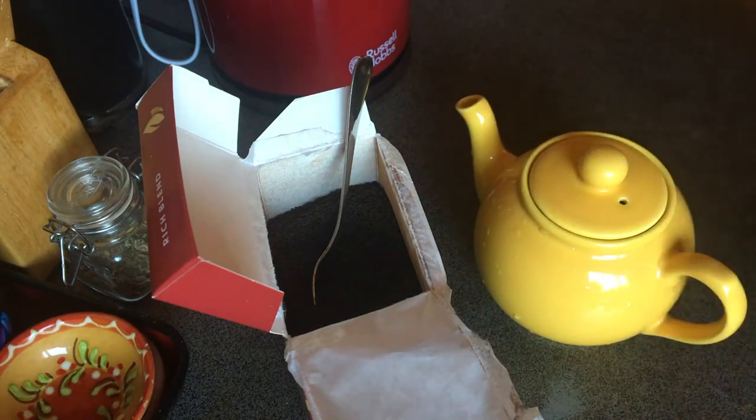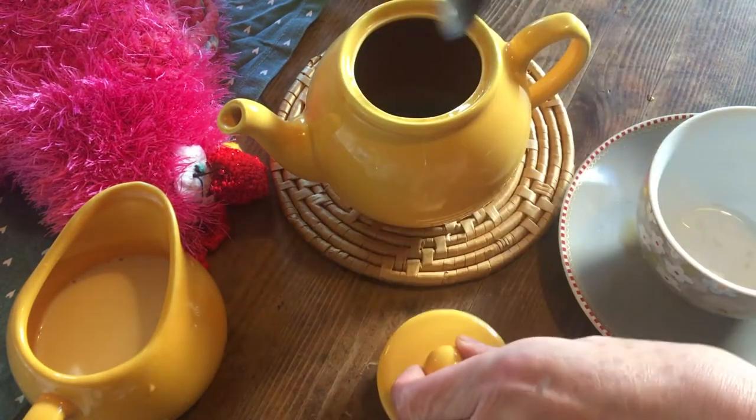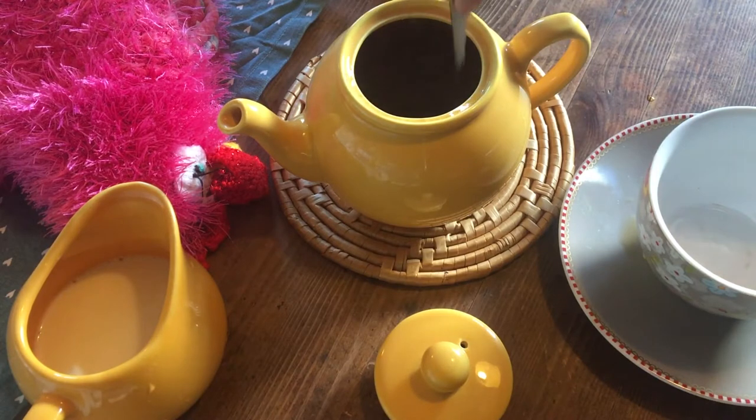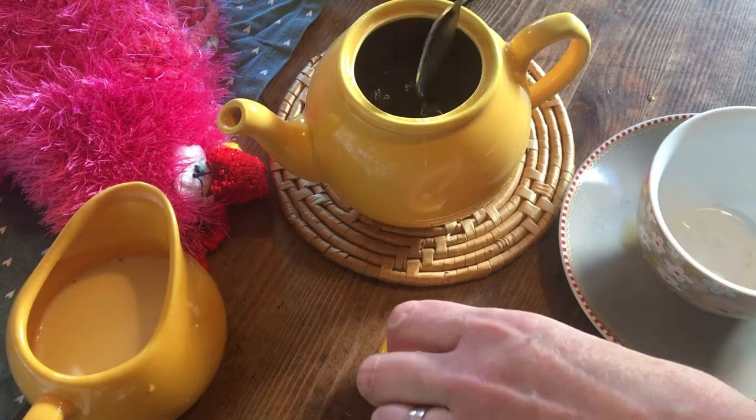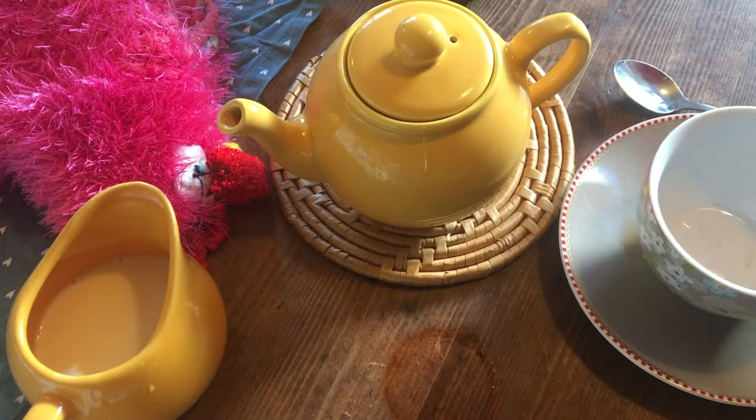Lid on and wait. Now while you're waiting for the loose leaf tea to brew, you can stir the leaves around, taking a spoonful about 7 times to the left, maybe 7 to the right, whatever you like. Put the lid back on, and it percolates a bit better, I think.